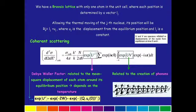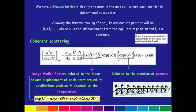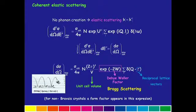Phonons are related to those collective movements and are associated with solids, but as in a Taylor expansion you can use them in any system. They are associated in physics with solids, but it doesn't matter. So we have something that depends on the sample, something that depends on the neutrons, information about the sample that is related to the temperature, and this part is related to the collective movements of the sample, okay?